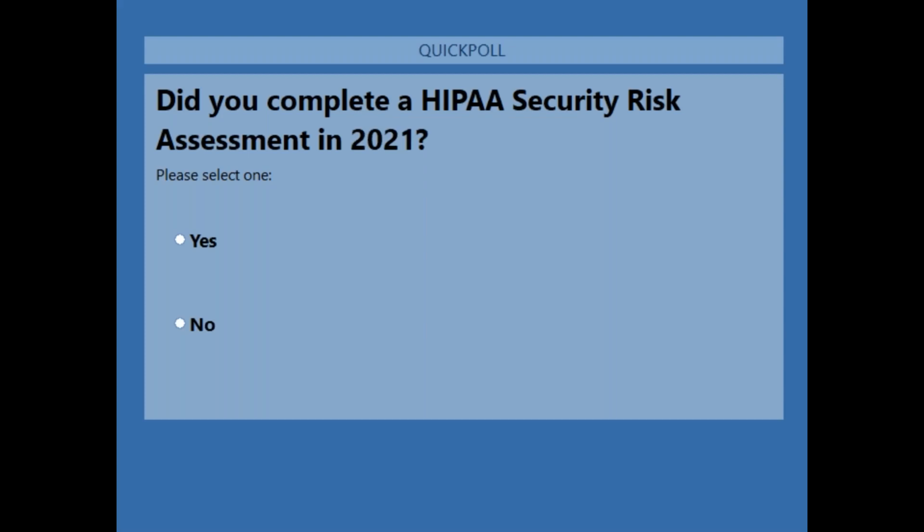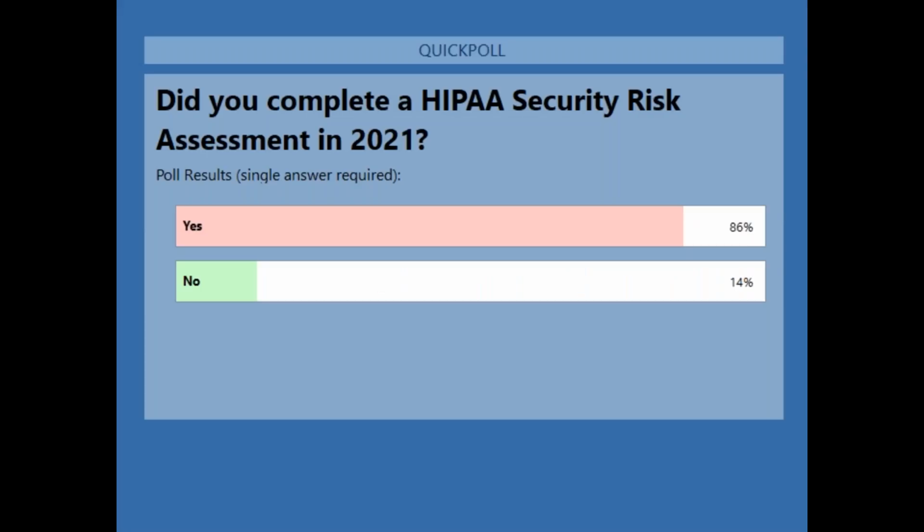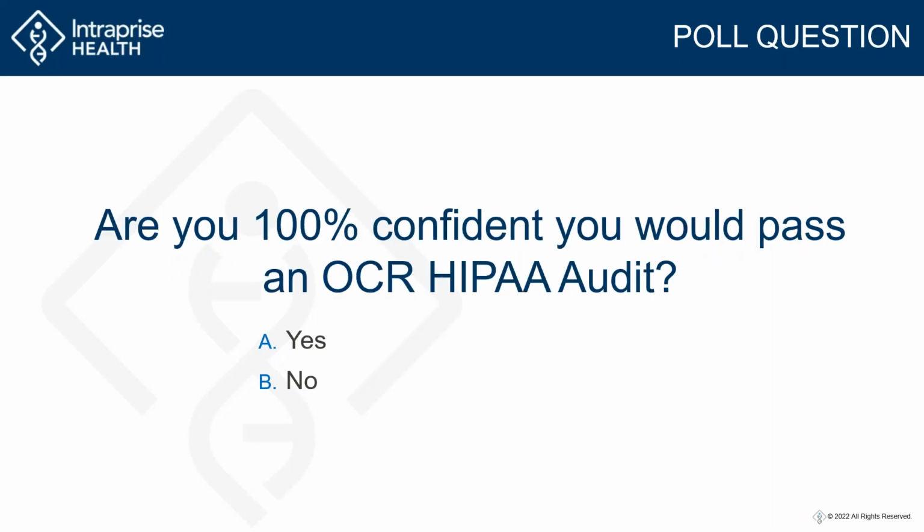So let's finish that up, and I'll display the results here. So I'm going to close and then share this. I don't know if you can see that, but 86% said yes. So congratulations, very impressed. Typically we see, when we ask that question, about 50% of those completed assessments the prior year. So I don't know if the current situation of COVID and a lot that was going on in the breaches caused people to do more, but for whatever reason they did, and they're to be applauded.